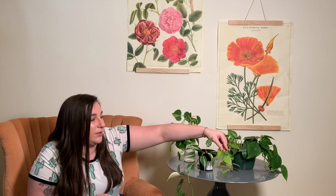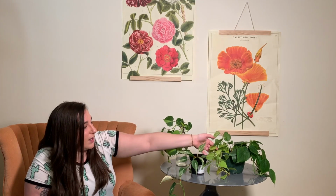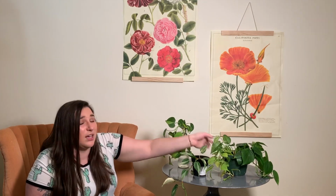Super bright, definitely gives you a pop of color. Not a lot of plants have this color green on it, that chartreuse green. It really will brighten up my plant shelf once it gets growing, and I'm super excited for that plant to get big and long and trailing. So that's all I have today for the heartleaf philodendron.